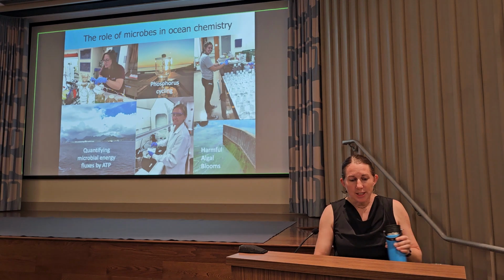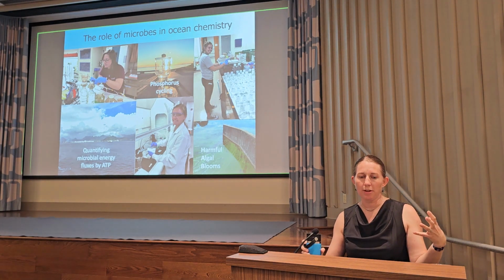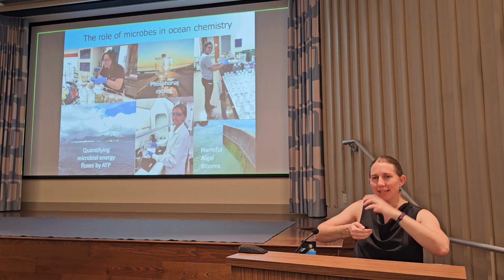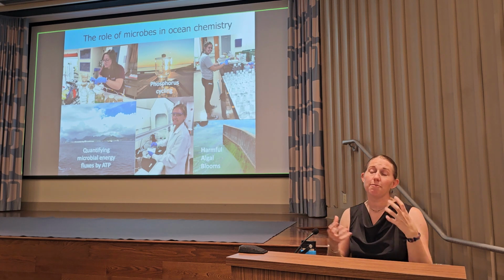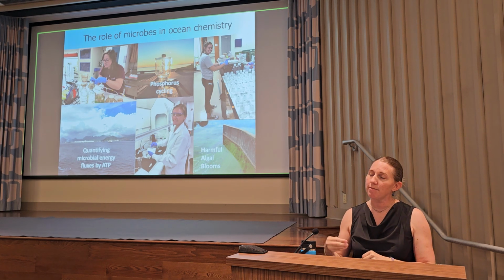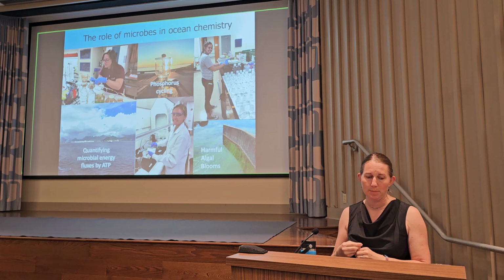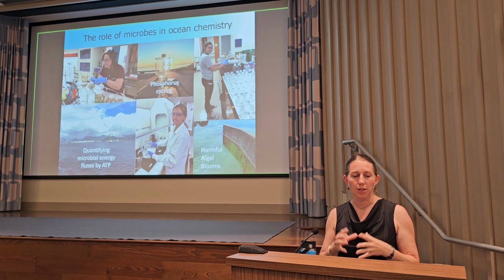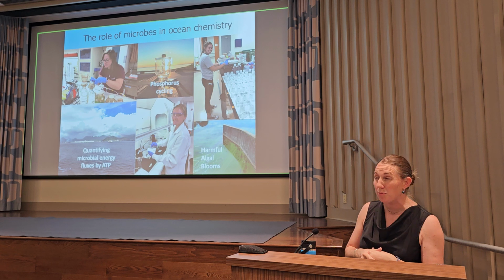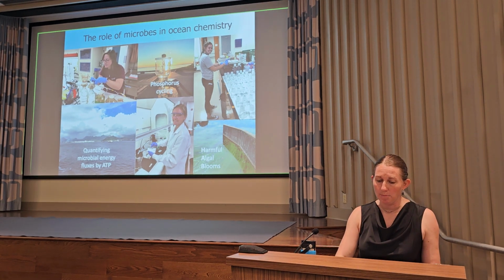So the things that we do in my lab are all looking at the role of marine microbes in ocean chemistry. And it's this strong sort of chicken and egg process. Chemistry controls microbes, and microbes play a fundamental role in controlling the chemistry of the ocean. So we're all about quantifying chemical processes, and we're just looking at the chemical processes that are mediated by microbes. And I'm going to kind of bin the research into three programs. We look at quantifying microbial energy, which we do by looking at ATP. We look a lot at phosphorus cycling, and then I work a lot on harmful algal blooms.